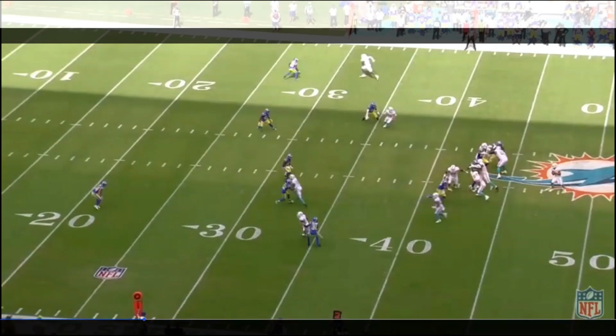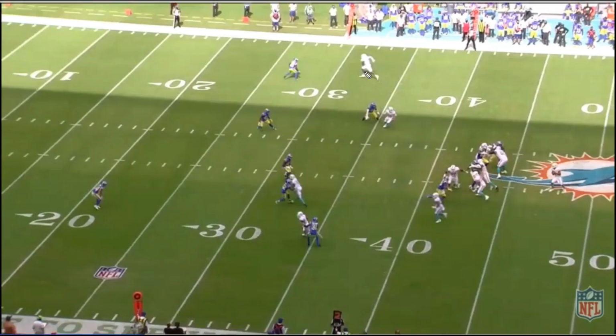Well, I can explain to you. This is obviously a clear out route, and they're playing him for outside leverage, so they see it that way. Tua never looks that way because he knows that Parker's trying to draw a safety. He doesn't. Tua has to recognize that. So, who's the primary on this route? Well, it's right here. Gesicki.